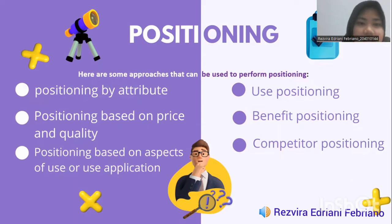First, positioning by attribute, characteristic or benefits for customers, namely by associating a product with benefits for customers. And second, positioning based on price and quality, which is a positioning that seeks to create a high quality impression. And three, positioning based on aspect of use or use application, which is a set of usage values that are used as elements that are highlighted compared to competitors.